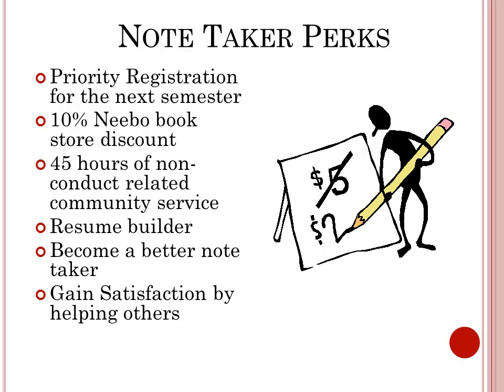Here are some of the note-taker perks. For being a note-taker, you would receive priority registration for the next semester, 10% off at Nebo Bookstore, 45 hours of non-conduct related community service. Being a note-taker is a resume builder, and it helps becoming a better note-taker. You also gain satisfaction by helping others.